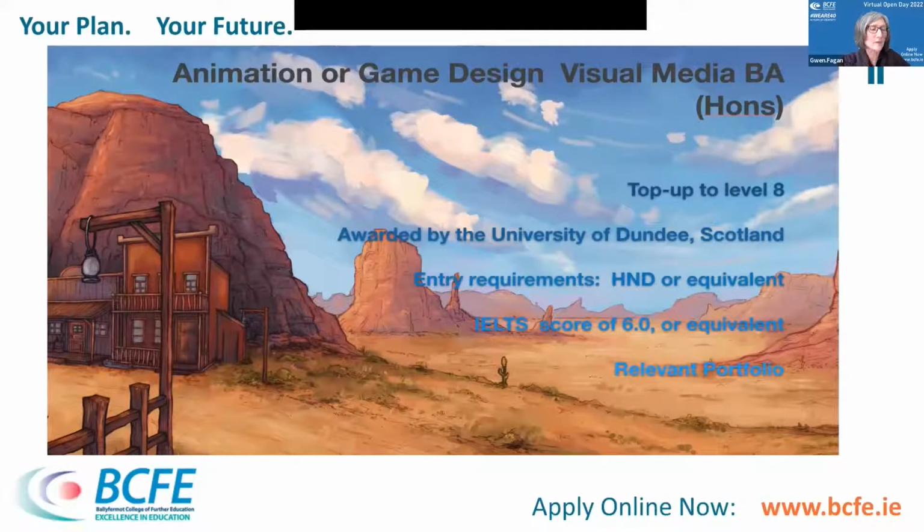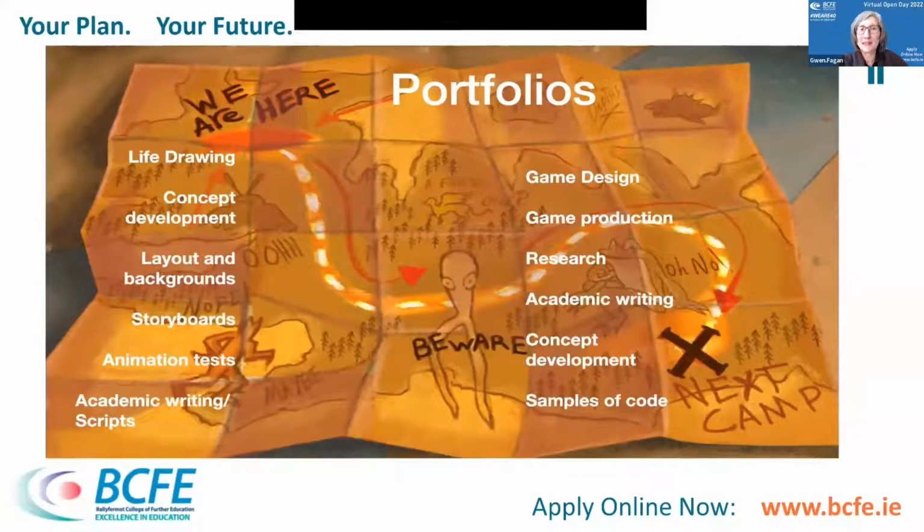Now, much of the portfolios will be comprised of work that you would have done on your HND level studies, both in animation and game design. What you should include in your portfolios, looking at the left part of the screen, is life drawing. You saw some lovely examples that Eddie provided you with there. Some concept development, layout and backgrounds, storyboards, animation tests, and academic writing and scripts. And again, Eddie's presentation was excellent because it provided you with the kind of work that we're expecting to see in your portfolio when you apply for the degree.